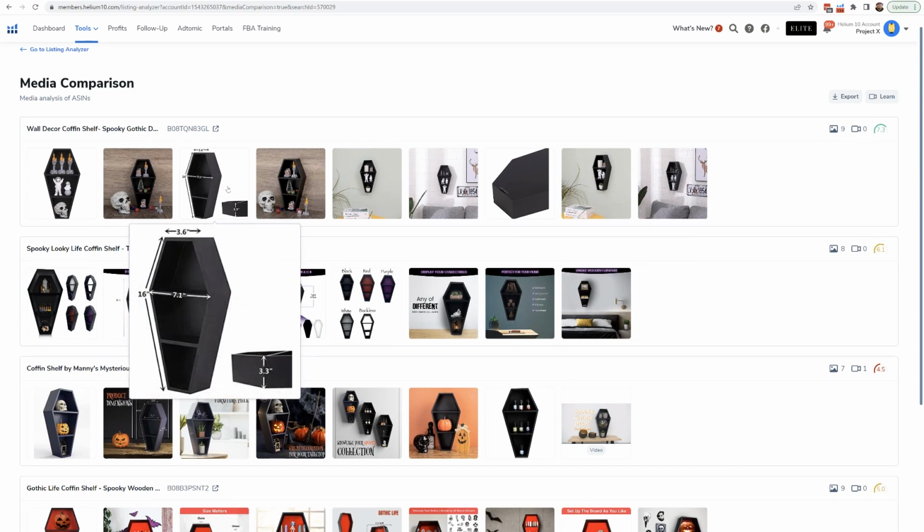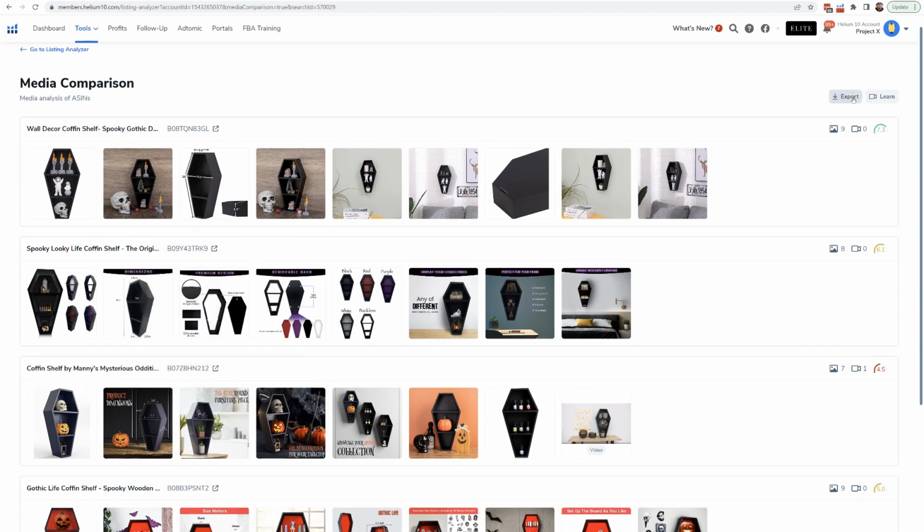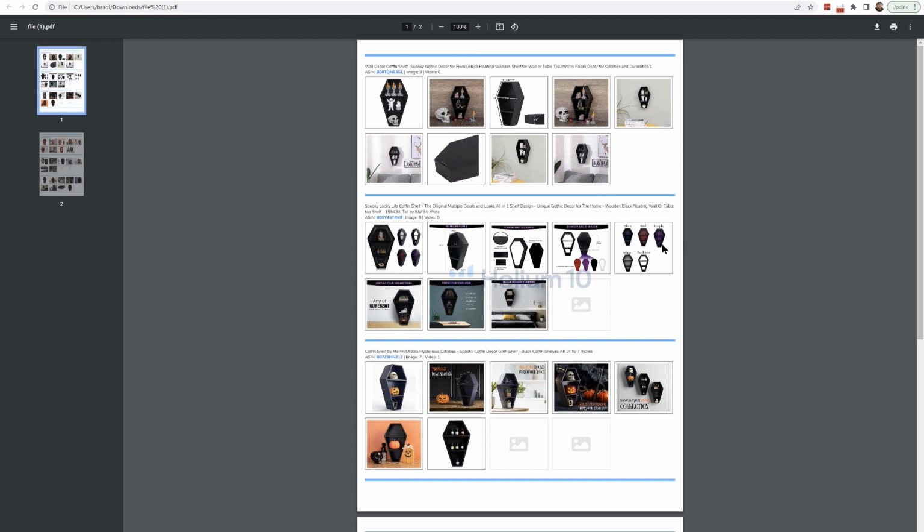What if your designer or your graphic designer or photographer doesn't have Helium 10? No worries. You just hit this export button and it is going to export this into a PDF, and then you could just give this PDF right there to your designer. So super cool function right here. Media analysis. This is available for Diamond and up customers. This media comparison button.